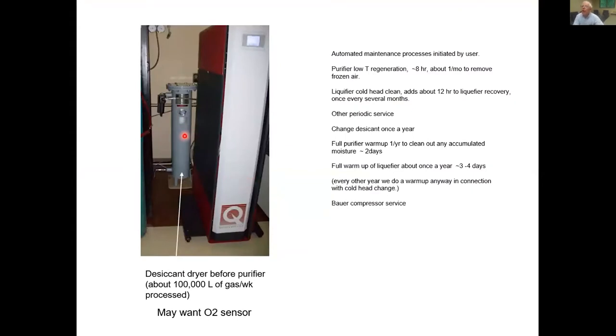We have this air drying cartridge, helium drying cartridge desiccant, which has been referred to. We're actually pulling through about 100,000 liters of gas a week, and so even a little bit of moisture that gets picked up in the system can be a problem. There is some advantage to getting an oxygen sensor. In the interest of time, I won't go into some of these details. They'll be up on the website, presumably.